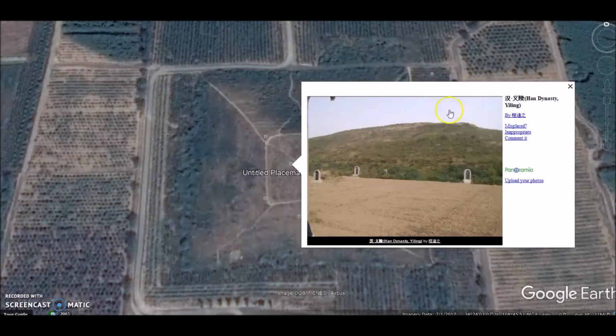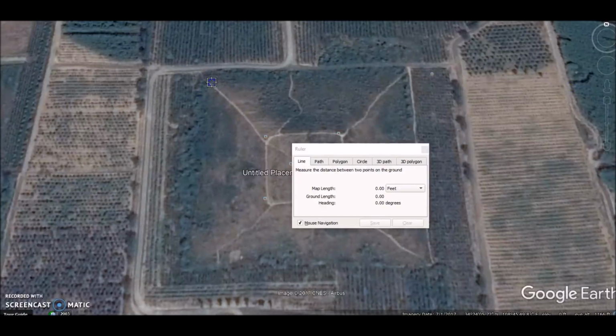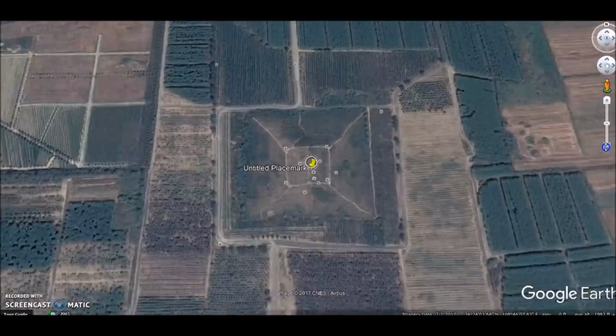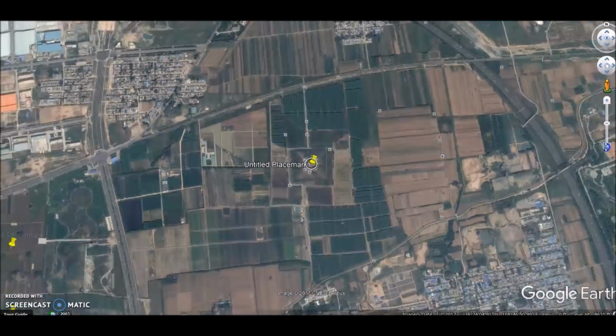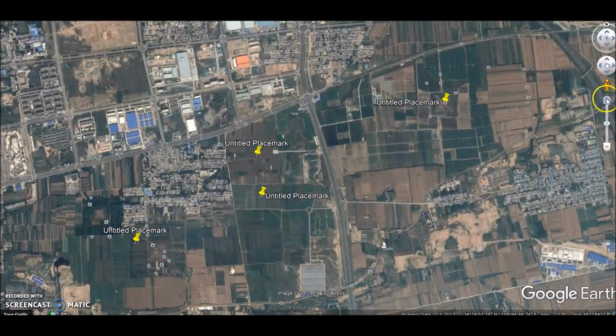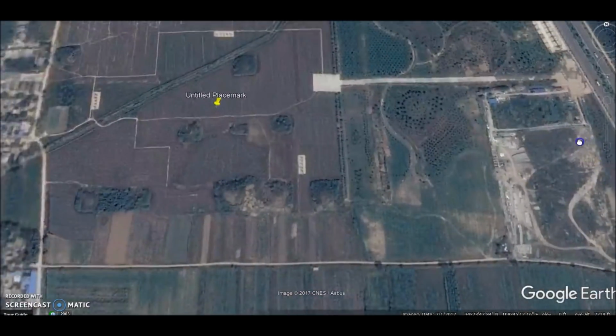But you can tell here, that is a very big structure. Roughly 500 feet long, so those rival some of the bigger pyramids from around the world. But if we keep on going down here, they just keep on going. And the modern city is built right around it.